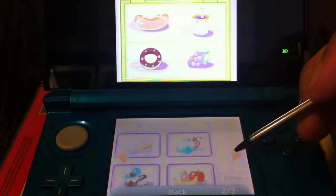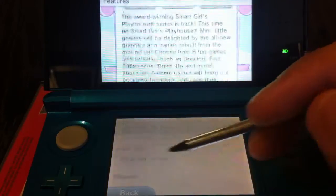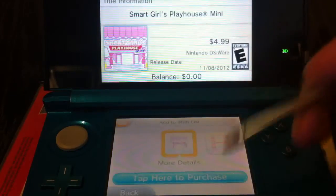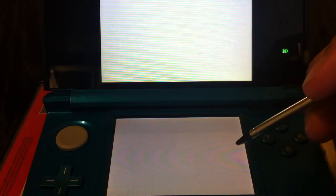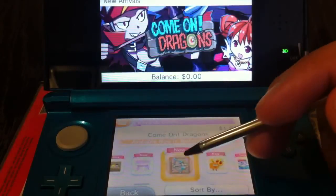Yeah, it looks like a friggin' Eden dressing game. Another one from the UFO guys. Really, they're really trying to hit us hard. Come down, dragons.